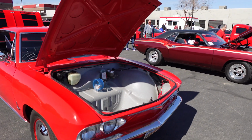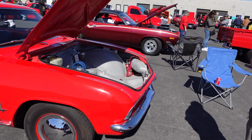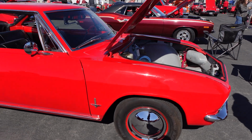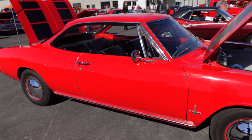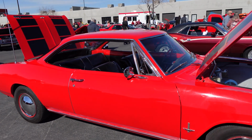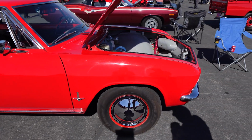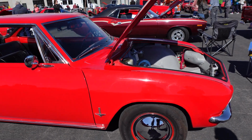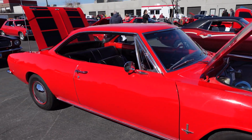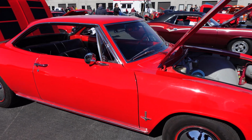So what did they change after all of that? Was it just suspension? Suspension, and then the body style's new. A little bit more timeless style. The old Corvair was the more boxy style. This one I bought was kind of falling apart in someone's backyard. They tried to get it running and couldn't, so I bought it for cheap and restored it to the condition it's in now.